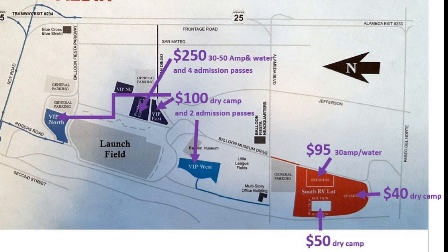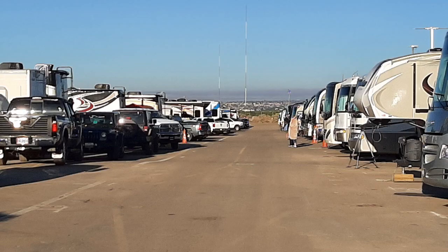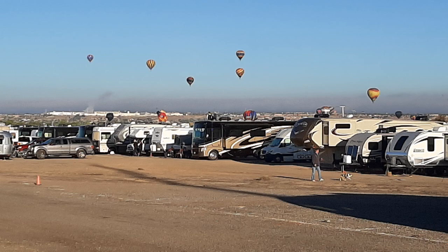Then if you look towards the middle of this map here, you'll see for $100 dry camping with a couple of admission passes, you can go to VIP. And you can also go to the presidential, which is $250, where you get 30, 50 amp and water and four admission passes. You cannot just drive up to the Balloon Fiesta and expect to get an RV site. You have to reserve in advance.